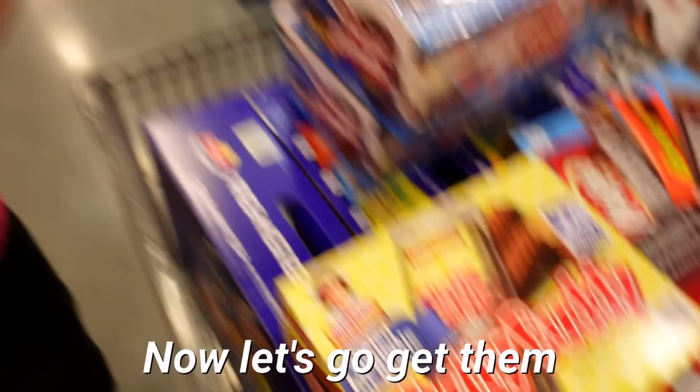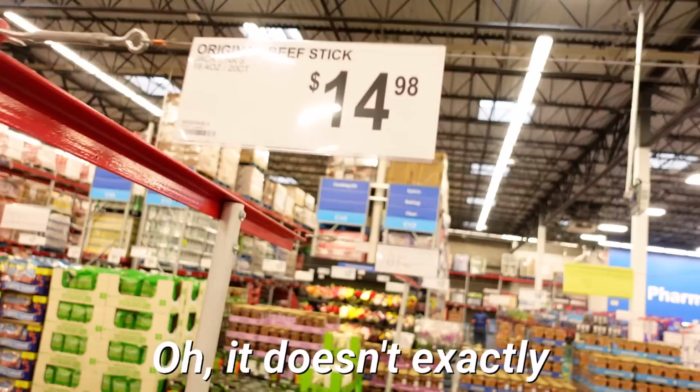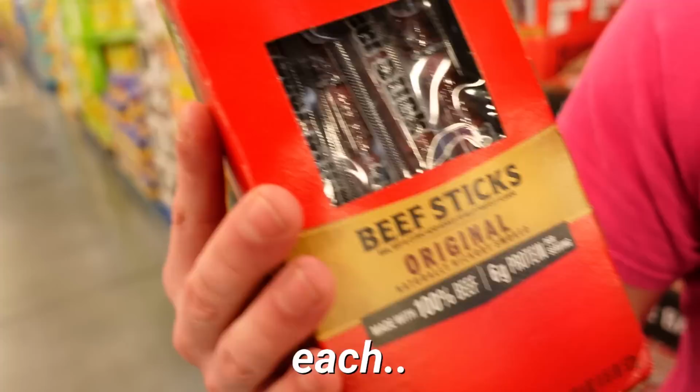All right. Beef sticks? Guys, who doesn't love beef sticks? How much are these each? Oh, it doesn't exactly say, but guess what? Already did the math, 74 cents each. I'm thinking we sell these for almost 75 cents, so we sell these for $1.50 each, double our money, call it a day. Yeah, nice. Let's do that. Get those in there, see what else they got.